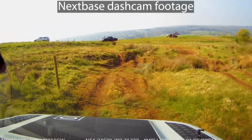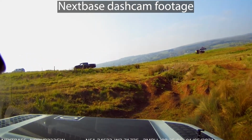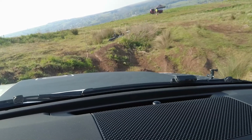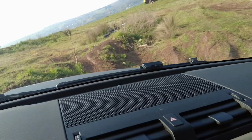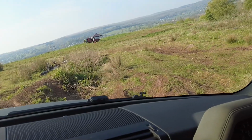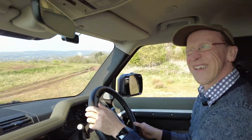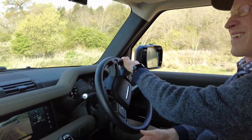Oh, this is some pretty fierce bumps here. We need to be a bit careful. Oh, well, we are sliding into that ditch. We are at quite an angle. It's done it, it's done it. Right, let's get some GoPros on this, pull up out of the way.